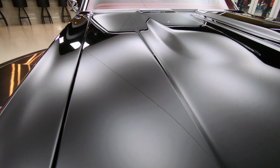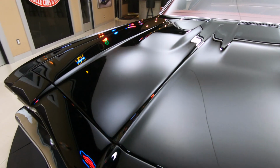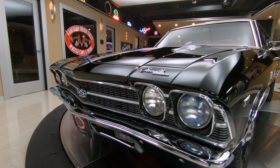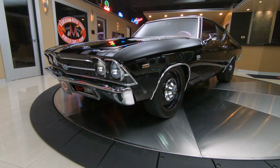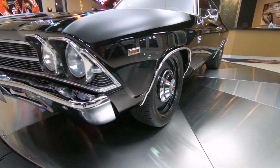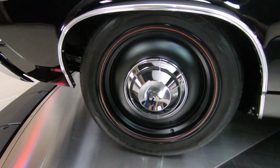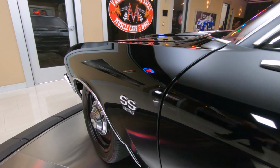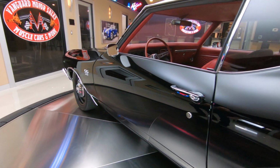Straight as an arrow. All the body lines are lining up nice, all the chrome's looking sweet, the grill's looking great. I mean, just everything about this car. And then check out the stance on it. You want to talk about cool? That's exactly what a Chevelle should look like. And then it's got the custom wheels on it. It's got those big aluminum wheels that make it look like Steelies with the nut covers looking sweet. We got our 396 emblem there. Our door gaps are looking good. And look at the reflections in that paint, man.